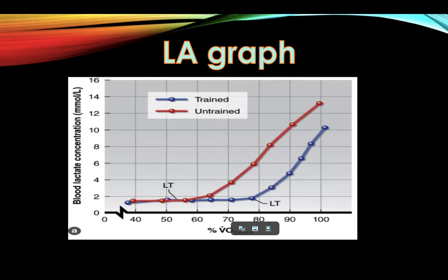When someone is untrained, they have a much lower lactic threshold, so the lactic acid builds up at a lower percentage of the VO2 max. This is represented by the red line in this graph. This means that OBLA will occur later. OBLA always happens at 4 millimoles of lactic acid and is the point where the buildup of lactic acid causes the muscles to start to fatigue.